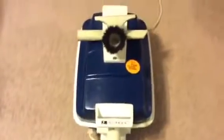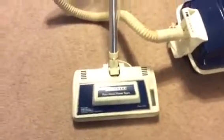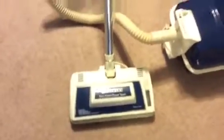So there you have it, my new vintage Eureka Rotomatic Power Team with Vibra Groomer 2 with Power View, made in 1981.